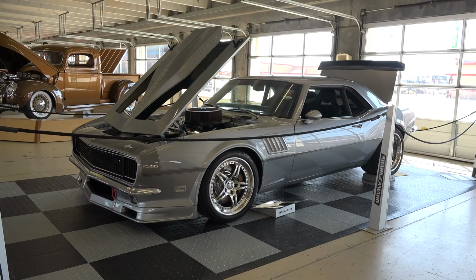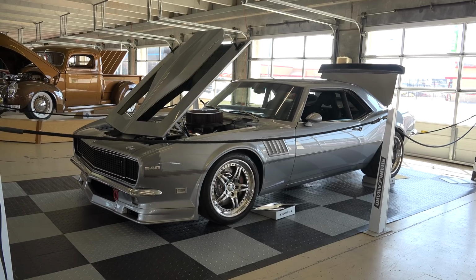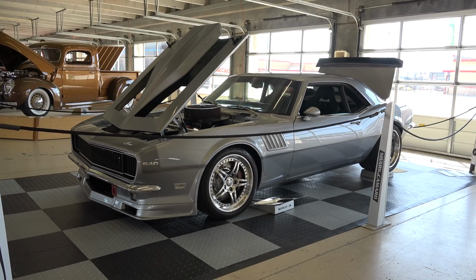So there you go from the 2018 Summit Racing Equipment Atlanta Motorama. One crazy looking 1968 Camaro. Hope y'all have enjoyed it.